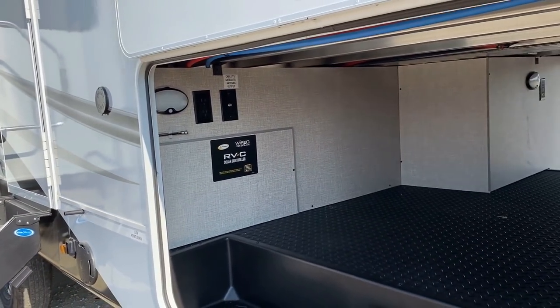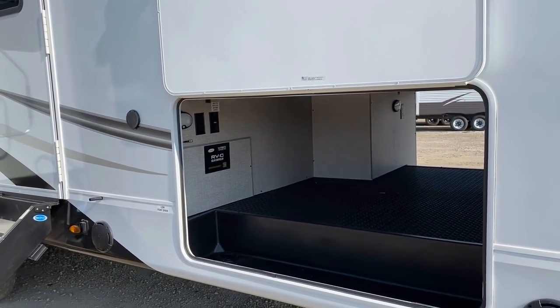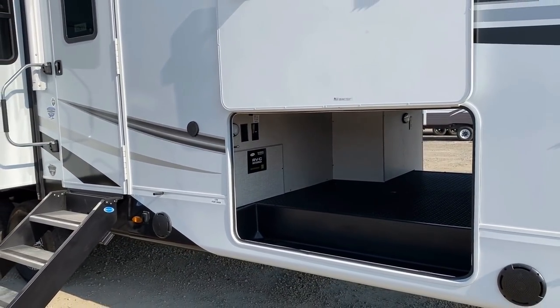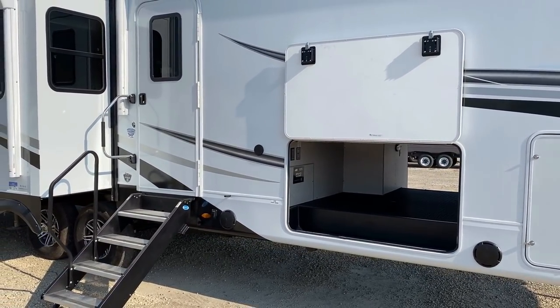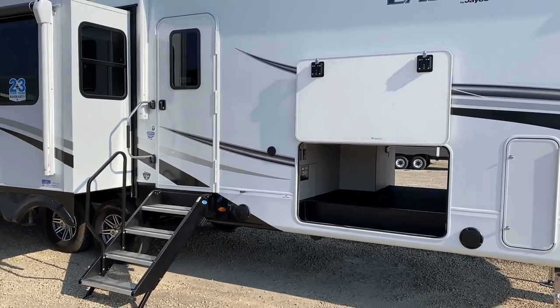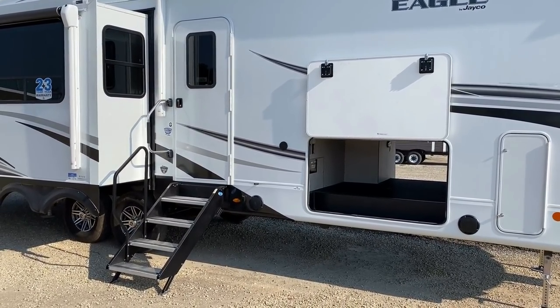TV hookups there, motion lighting, so that if, you know, you're doing shadow puppets outside, you can cast a shadow across your campsite by doing those puppets. And you see that it is all prepped and ready for a charge controller right there. Jayco fifth wheels, all the Eagles have been solar prepped and ready for many, many seasons now.